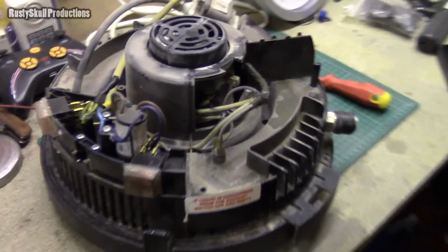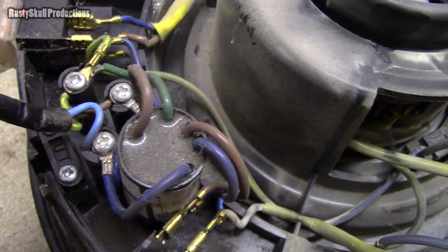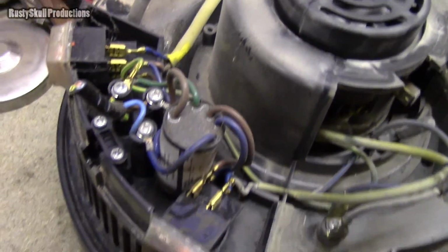Wow, would you believe it? I've decided I'm going to leave that on there. Because I need to take it off, is there? I'll just get a new cable, I'll just bolt it on.